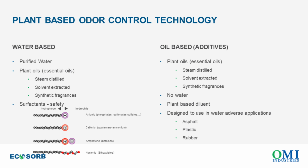Our surfactants are non-ionic in nature. That is one of the safest surfactant types you can have out there. Our surfactants are not like the cationic ones like quaternary amines, which when sprayed in the air can cause breathing difficulties. This is essential so that you know when you're using our products, your employees are safe. It's not just making your site smell better, it's also keeping your employees safe and also your neighbors safe.